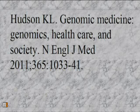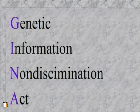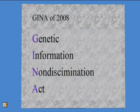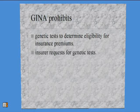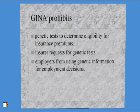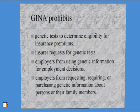To prevent discrimination on the basis of genetics, the Genetic Information Non-Discrimination Act of 2008, GINA, was designed. GINA took effect on December 7, 2009 to prevent denied enrollment by insurance companies or increased premiums, and prohibits an insurer from requesting or requiring a genetic test. GINA also prevents employment-related decisions such as hiring, firing, job assignments, or any other terms of employment.